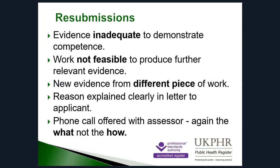This is where the assessors feel that the evidence is inadequate to demonstrate competence, and they don't believe that even by providing more evidence it's ever going to be adequate. And so instead they require you to produce new evidence from a different piece of work. The reasons for this are explained in the decision letter that is sent to you, and as I've said before, a discussion with an assessor will be offered so that the assessor can explain what is the problem, but of course not how to solve the problem.